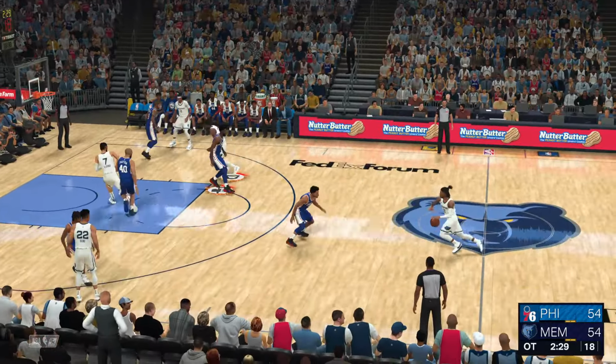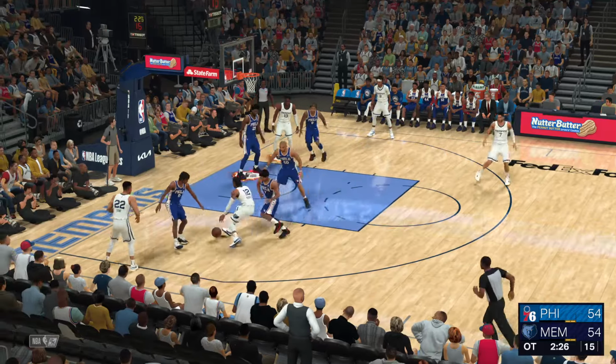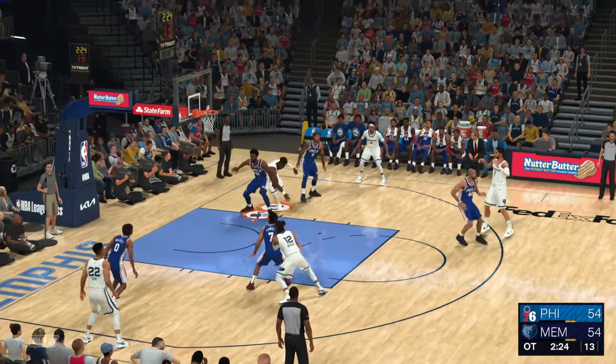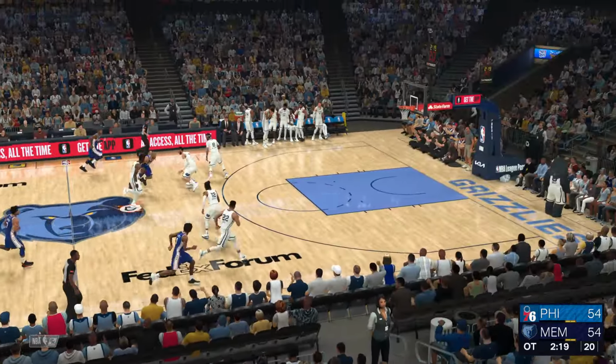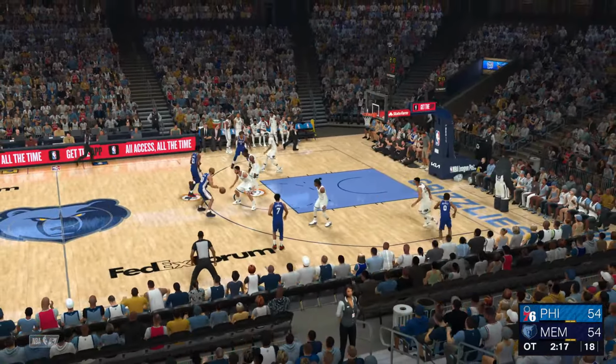Annoying turnover. Now here's Morant. Here's the pass to Aldama. No good on the three. This is the shot they wanted to get. Right guy, right spot, wrong result.